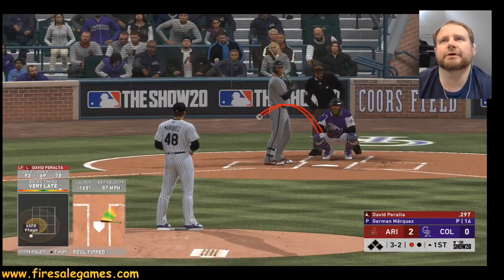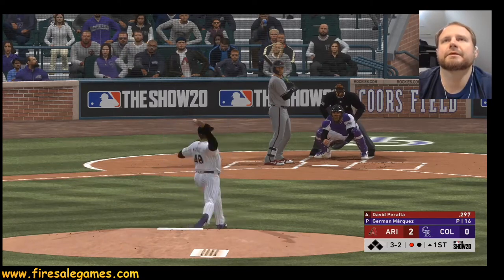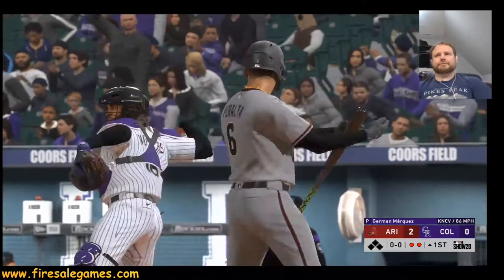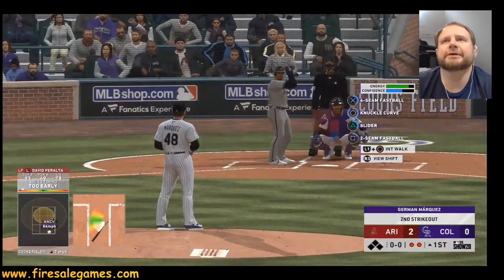Let's go with the knuckle curve. Try not to get it in the dirt. Try to get him to chase something. Here we go. And a miss. Looked nice, like the knuckle curve there, and that's out number two. Man, this is a long inning. Rebound after serving up a two. This isn't looking good for the first inning.